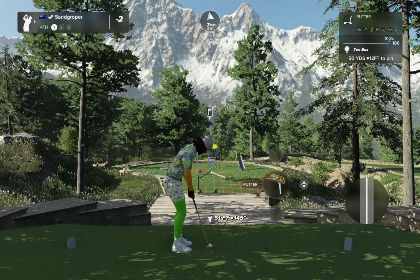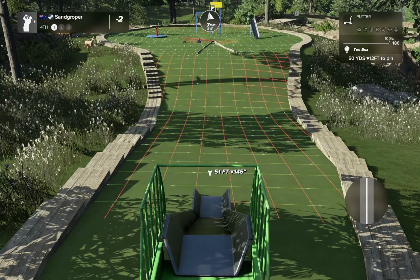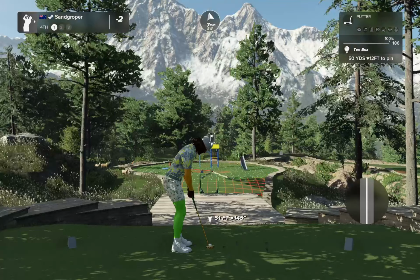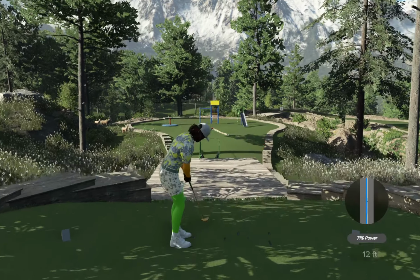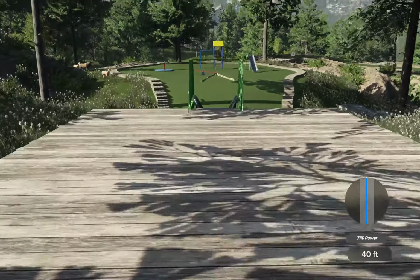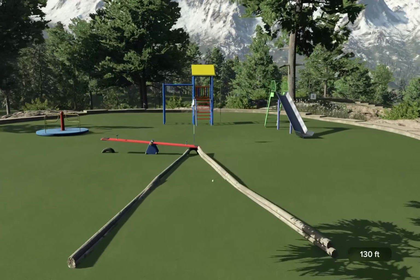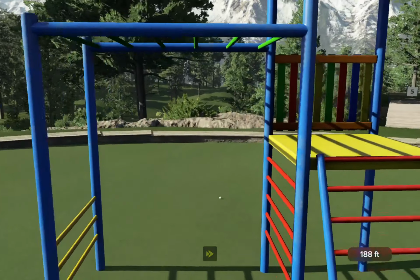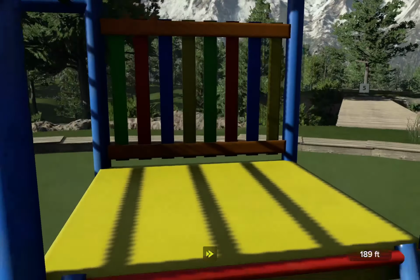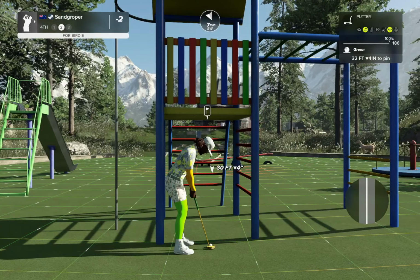Let's see what happens here on hole number four. Oh, down the slippery dip. That is excellent. I wonder if that's 145 inches. Oh, man. And no good. Down the kiddie slippery dip. Oh, look at this. And he smashed it through the back. Now he's got to play through the play equipment. Way out.